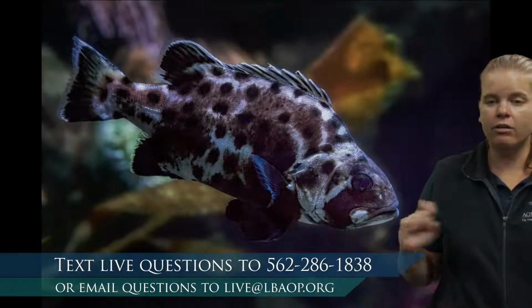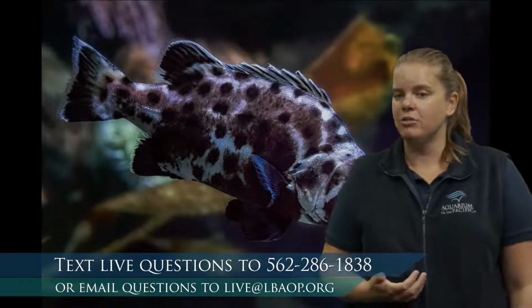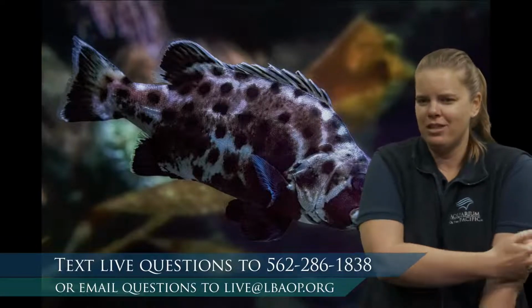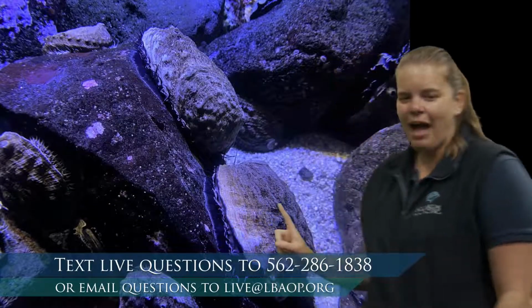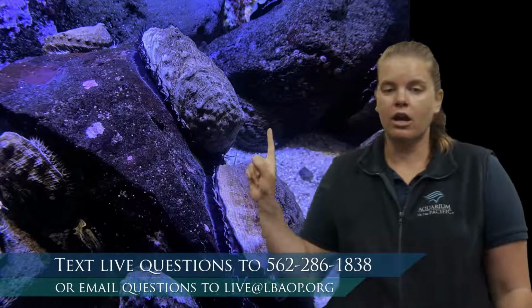Now, another project I want to talk about that also involves breeding animals here at the aquarium is our abalone breeding program. So has anyone ever heard of an abalone before? These are abalone. They are snails. They were also overfished, so they were fished for their meat, which is eaten, and then also for their shells. They have that really beautiful shell.